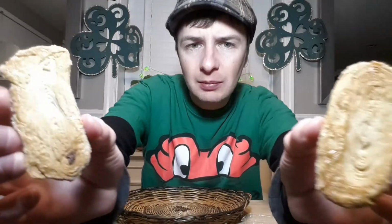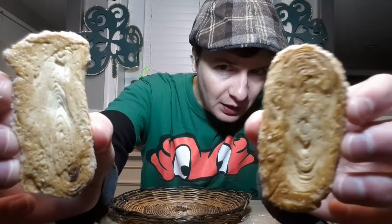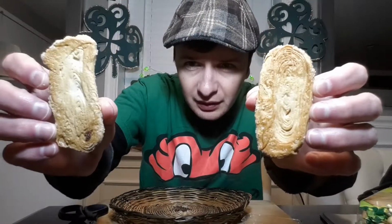It looks like tree bark. I mean, that's not a bad thing. I'm just saying exactly what it resembles, the color and shape. Now here's the inner side of it, and you can see the pastry part better. See that? It's all the little layers and things like that.